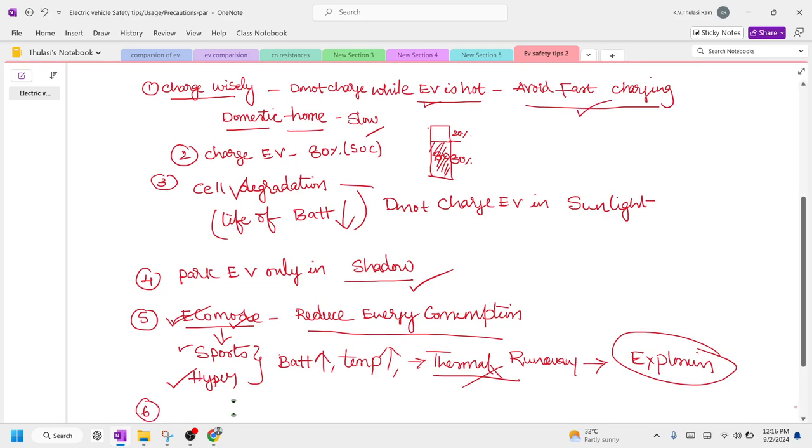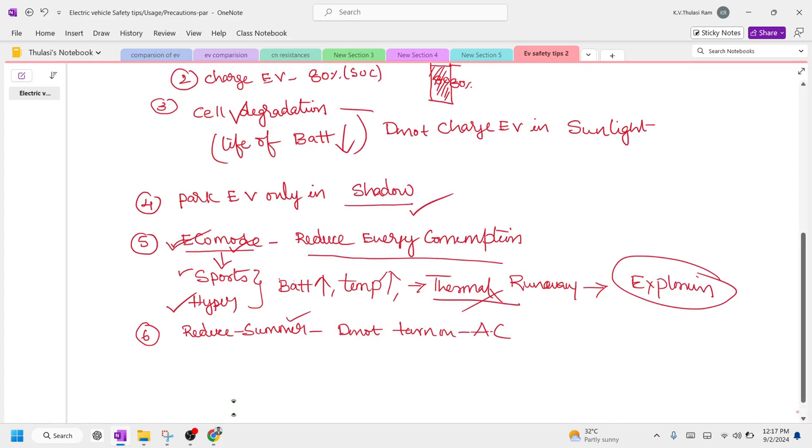Now coming to the next point. While you are using the electric vehicle in summer, reduce the usage of the electric vehicle, and don't turn on the AC. The usage of AC has to be reduced in the summer, so that we can have better battery life. If you want to use it, you can use it continuously for 2 to 3 hours, but it is not recommended to turn on the AC in a hot summer. So reduce the use of AC in summer in an electric vehicle.